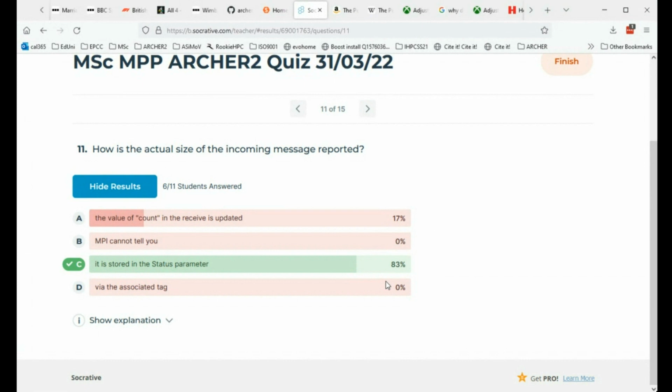So yes, the status, you got that right. When you do an MPI receive, you specify two pieces of storage: the receive buffer, where the data goes in, but there's also metadata associated with the message. So you specify somewhere to receive the metadata, and in MPI that's this magic thing called the status. For technical reasons, the count isn't stored directly in the status. You have to pass the status to a routine called MPI get count. It's a bit nasty, but that's the principle.